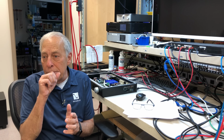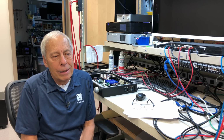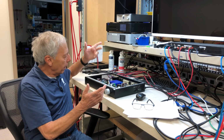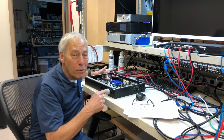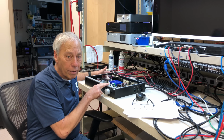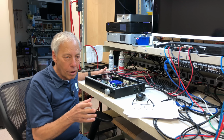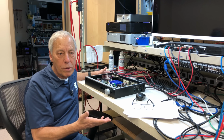Now, what does that mean? Well, if you buy, what is this? This is a Stellar Gain Cell DAC. Okay, so it's all taken apart, sorry. But if you buy this from PS Audio, I want you and everybody to know that it is going to be faithful in its reproduction of music.